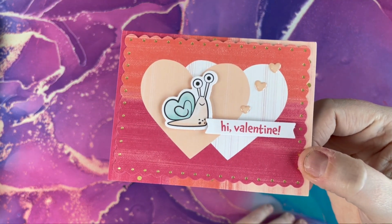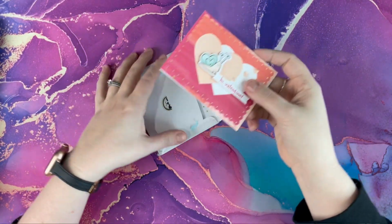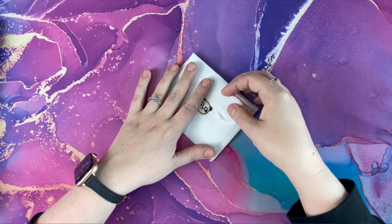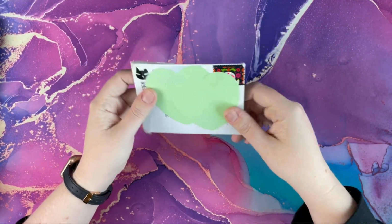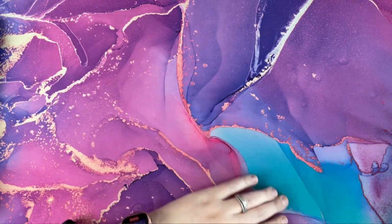But I thought you might want to see this super, super cute card. So thank you, Kathy, if you're watching this. This was incredibly thoughtful and sweet and unexpected, and Kathy, you're a special person. I just have to say that you're a really, really amazing person. So thank you for sending that to me.